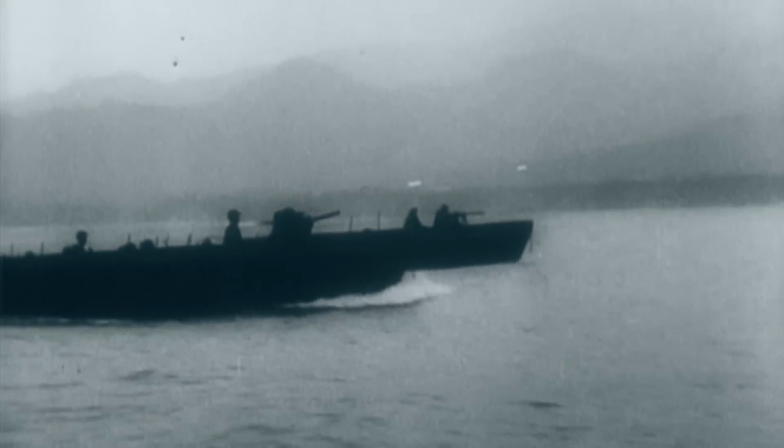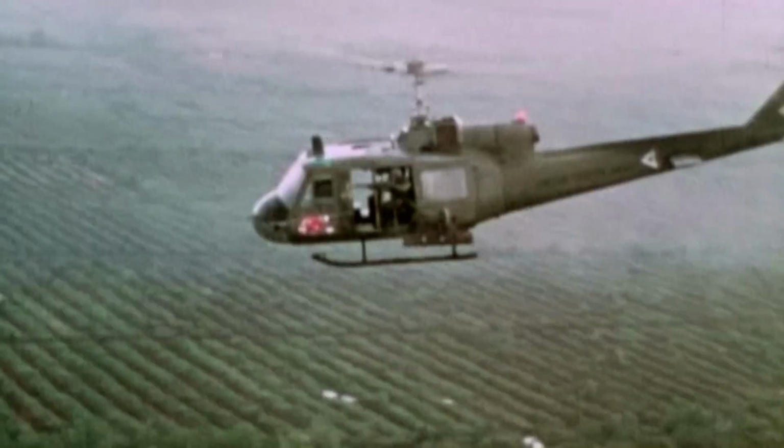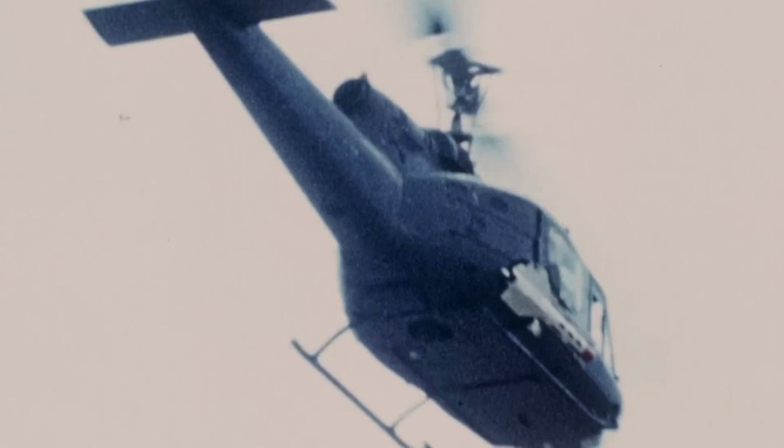And like the ground and water-based machines that evolved from simple troop carriers to offensive weapons, so too did the Huey. Gradually they became more and more armed as helicopter gunships, with forward-firing machine guns and rockets, and also with door guns that could be fired by troops on board in support of those on the ground.